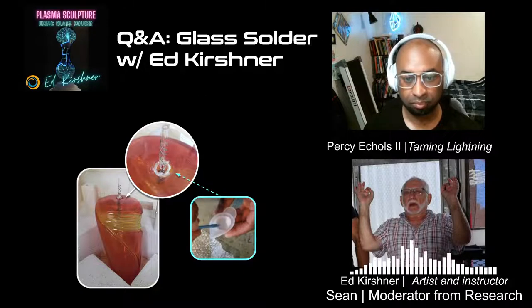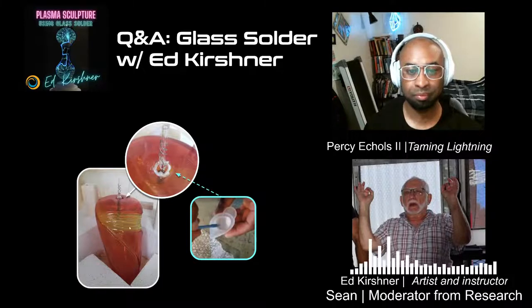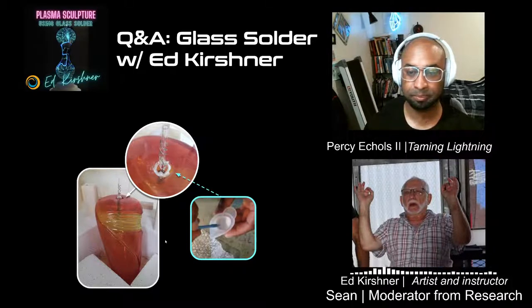Sometimes it beads up. That's a totally different thing. And it doesn't flow, and that's a bad joint. I haven't had it sort of crystallize. I've had it when there's an incompatibility. I've had the solder get hairline cracks, but again, I can't recall it actually crystallized.